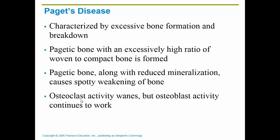One more type of disease or homeostatic imbalance is the opposite of osteomalacia, where we're going to put too much calcium back in and have excessive bone formation. You're going to get these knobs that form on the actual bone. Where the bone is forming, it becomes very strong, but in order for that bone to form, it's taking some of the minerals out of other places, and so you end up having weakening areas of bone. It says osteoclast activity wanes, but osteoblast activity continues to work, meaning that you are not taking out as much of the mineral as you are putting into the bone.